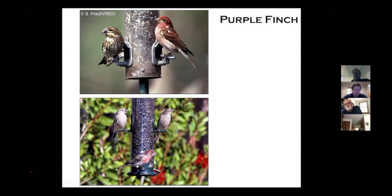Okay. We have the purple finch on top and the house finch on the bottom. Purple finch has red infused in with these browns. And the house finch, male house finch, does not. You can distinguish these two based on color, the color of the red. This is more of a purplish or wine colored red, but color can be tricky or difficult depending on the light conditions you're viewing it under. So it can be best to try and see how the color is distributed in the males. The females are a lot easier.